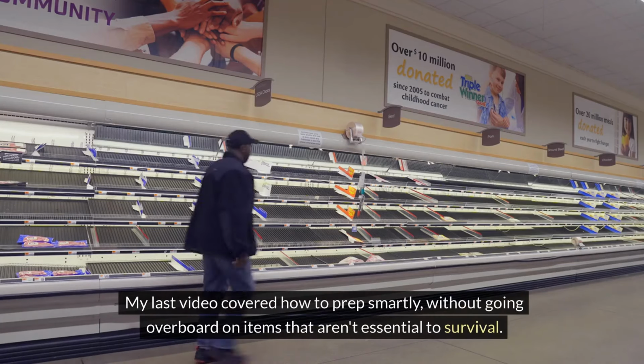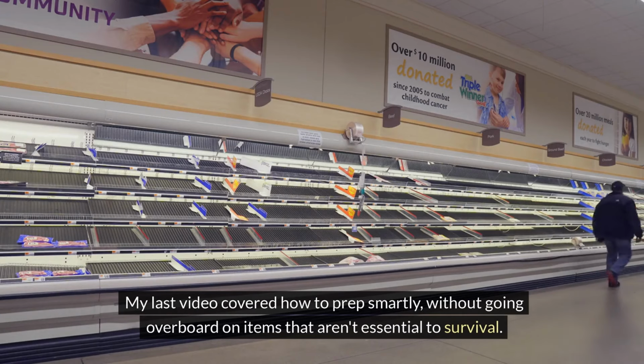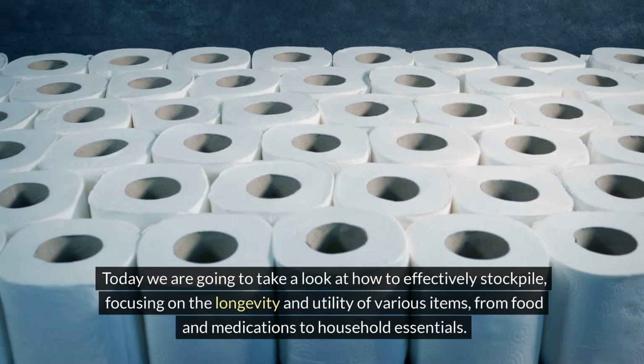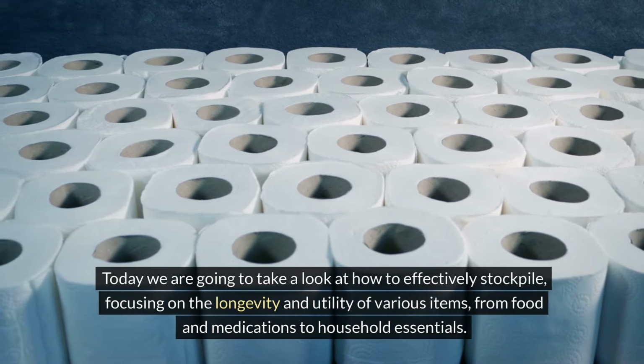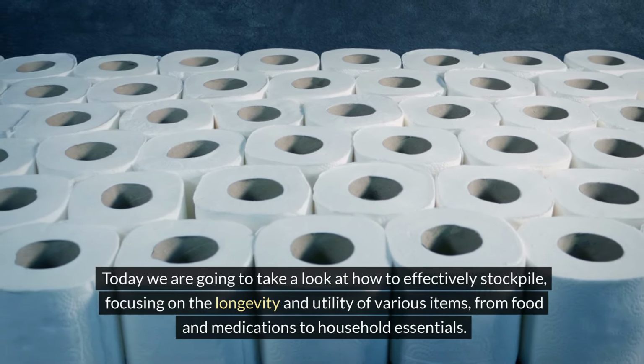Now, my last video covered how to prep smartly without going overboard on items that aren't essential to survival. And today, we're going to take a look at how to effectively stockpile, focusing on the longevity and the utility of various items, from food to medications to household essentials.